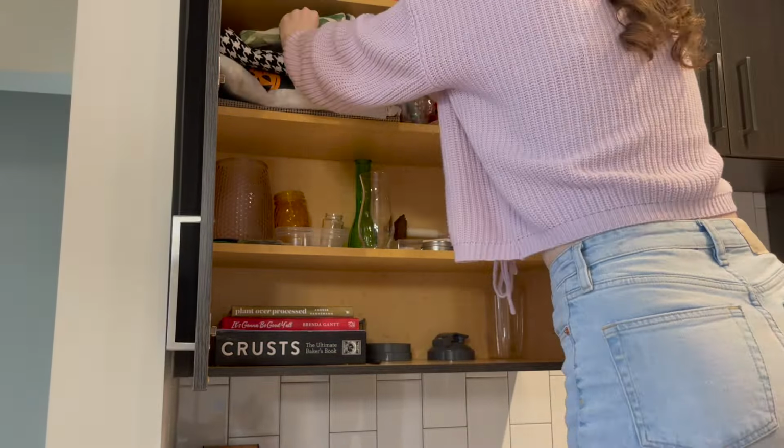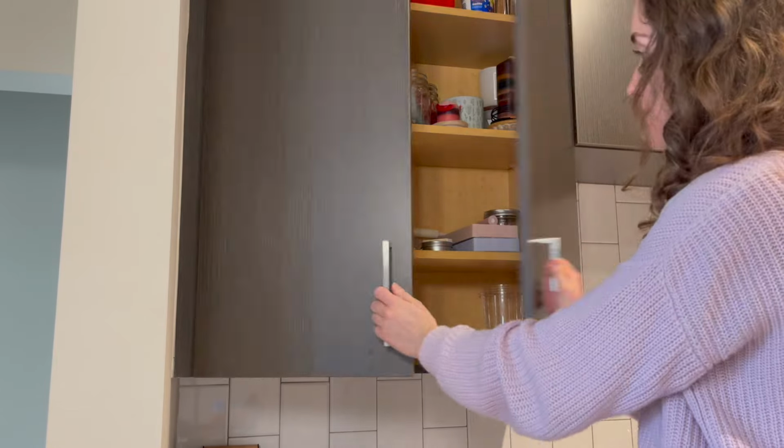Okay, so this works. This right here and this little section are my candles, so I just know that I can't buy more candles than what will fit in here. And this is my mason jars, flowers again, and that'll be my blender stuff. So it's better. I mean, there's still stuff in there, but there's gonna be stuff in there because I use it.